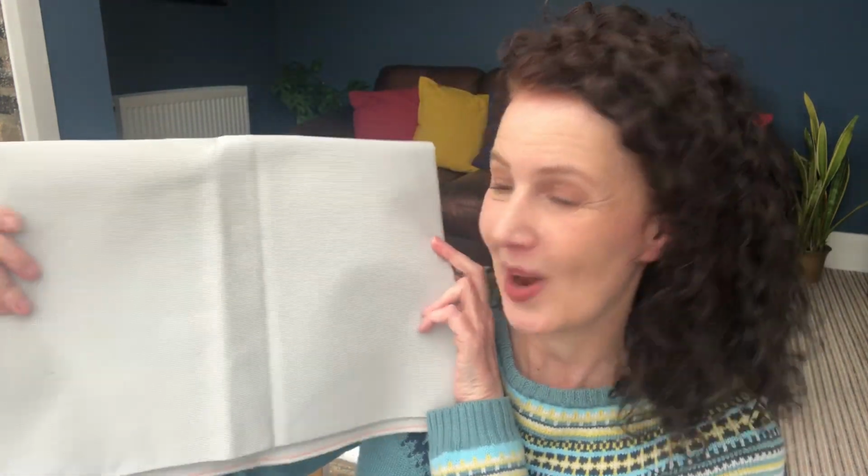So yes, got my silver grey Aida in a 20 count, and I'm so excited. I've also got my threads in a box. Let me just make sure there's no address details on this as I show you. Just pull that label off a bit. Right, there we go. Okay, got my box of threads with a lovely sticker on. I hope this makes you smile, and I certainly did.